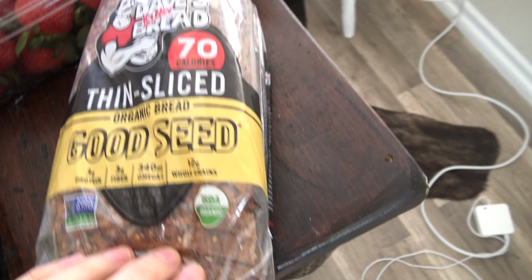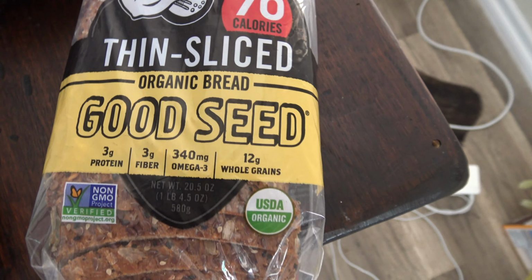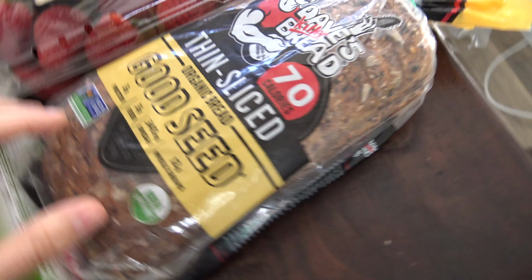Here's the bread that I got this time, although I do need to find another source of organic bread because I heard this one got sold out to Wonder Bread. So, FYI.